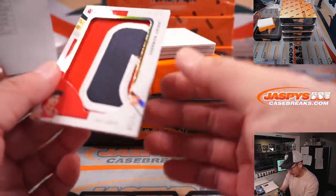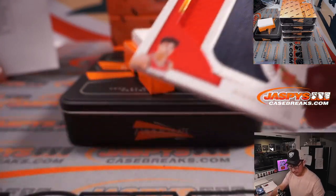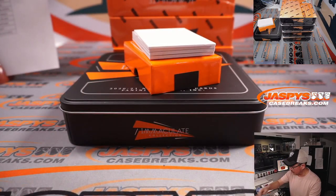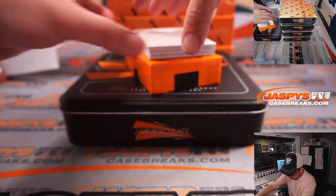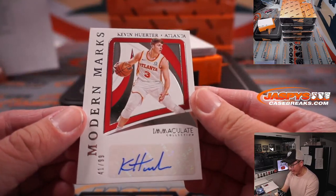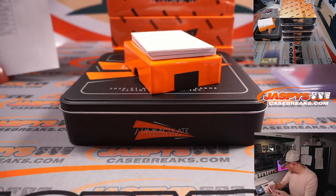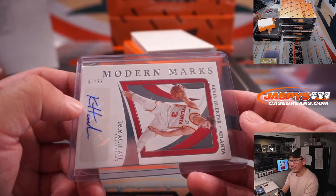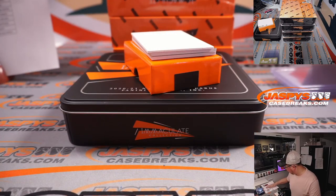And we got nice big jersey number here. Denny Avija, 26 out of 50. That is for Gerard and the Washington Wizards. Modern Marks, 41 out of 99. Kevin Huter for the Hawks. Atlanta is a number block team. So Atlanta 1 will be for Andrew Roth with Atlanta 1.